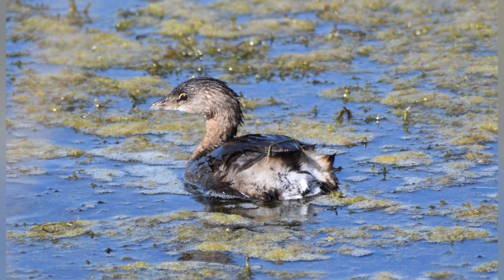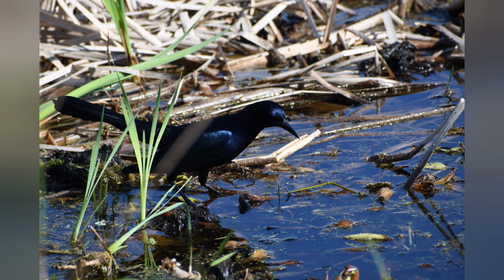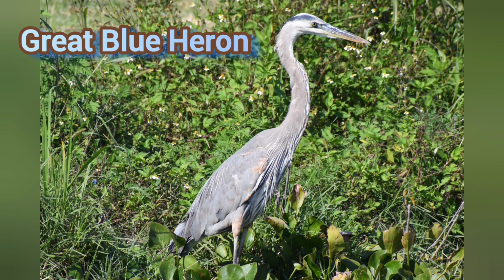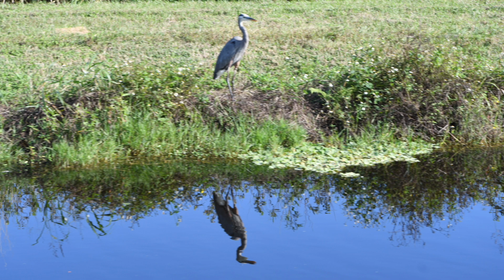This is the pie-billed grebe, and then also boat-tailed grackles, which the males can be black and iridescent like this, or the females can be brown. And our last really common bird is the double-breasted cormorant, which, similar to the anhinga, can be seen swimming in the water. Our next group is the wading birds, including the herons, like the great blue heron here.